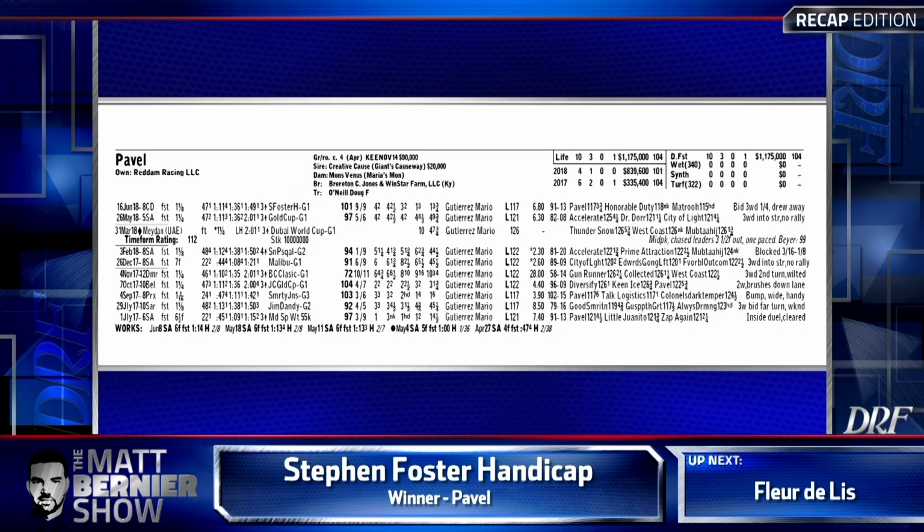The next start, according to Doug O'Neill, could be the Pacific Classic out at Del Mar on August the 18th at 1.25 miles. Mile and a quarter doesn't seem like it's much of an issue for Pavel. He ran as well as he did as a 3-year-old last year in the Jockey Club Gold Cup. So I don't think the distance is a concern. The concern now becomes who is Pavel?